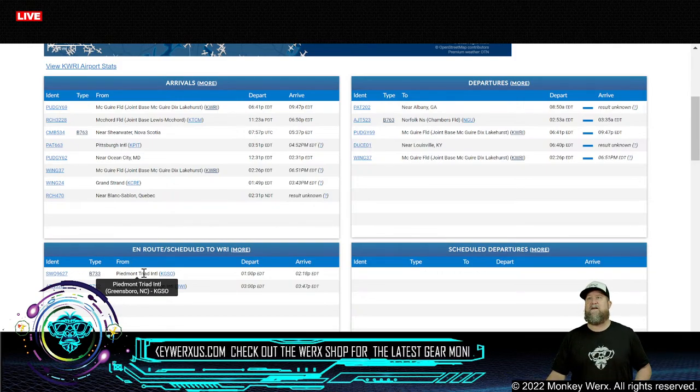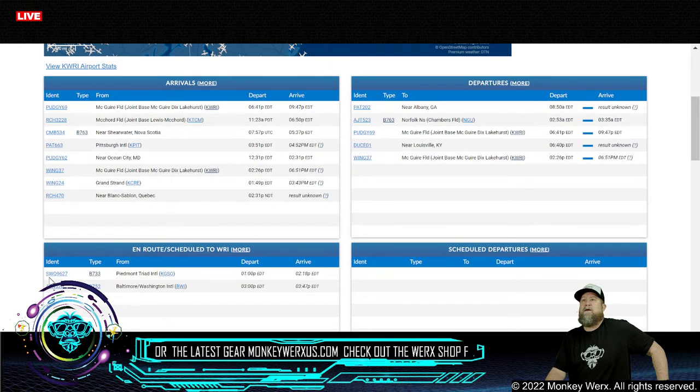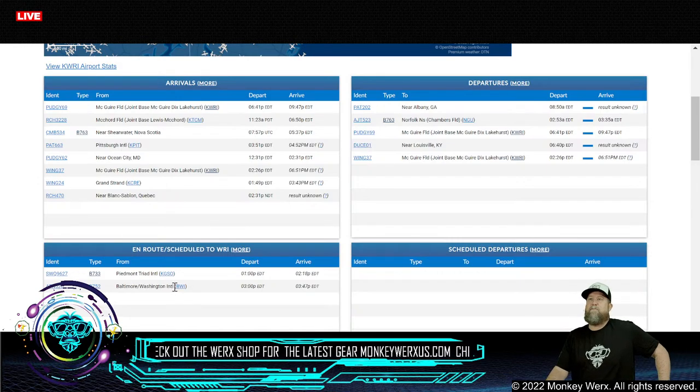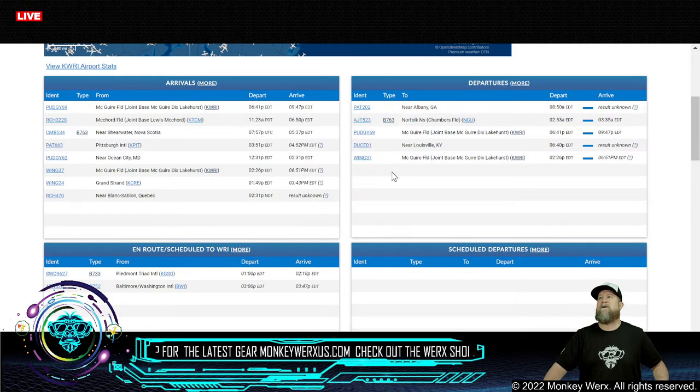And so it looks like we've got a flight that is en route or scheduled from Piedmont, which is Greensboro, North Carolina. It's coming up here to that location. And then this is another Air Transport International 757-200 coming in from Baltimore, Washington. So these two are probably tied to immigration, if I had to guess.